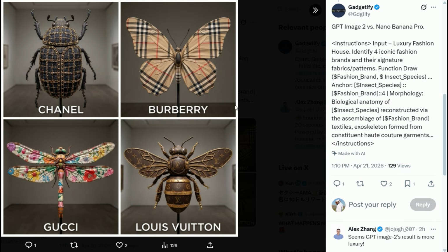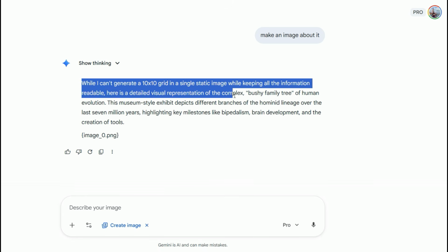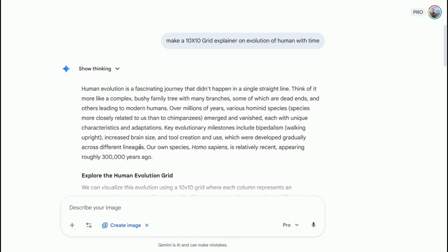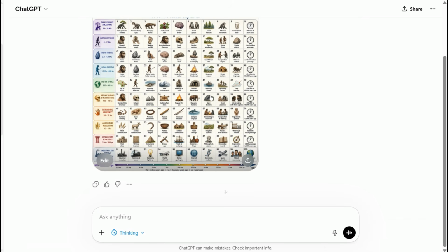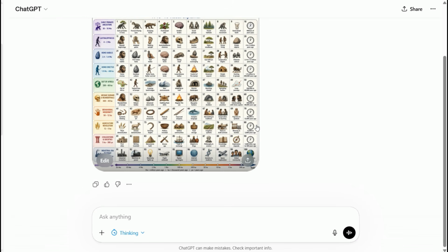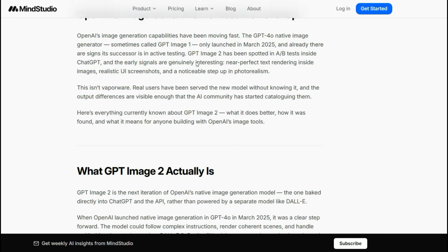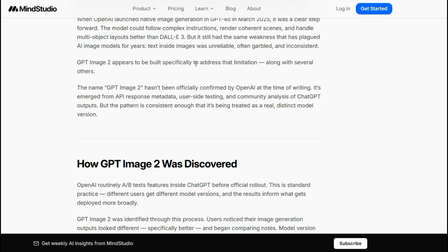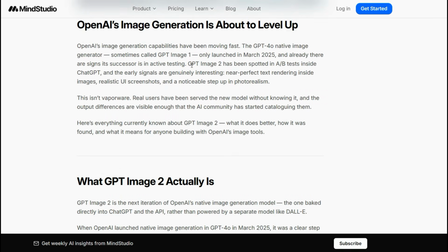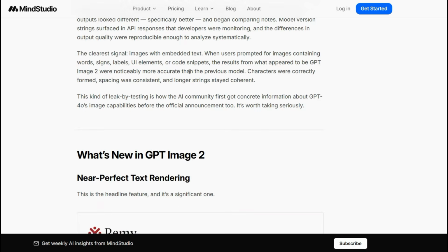Now let's go back to Gemini. So here's the result. It says, while I can generate a 10x10 grid in a single static image while keeping all the information readable, here's a detailed visual representation. Okay, so well, I think it cannot make this right now. So clearly ChatGPT does seem to have some advanced capabilities. You see guys, we tested this together, and now finally I think GPT Image 2 is gonna be revolutionary in terms of AI image gen, and its quality is gonna improve manifold, and it's gonna one up all the competitors as we get a feel of what is about to come.